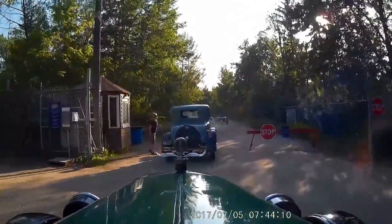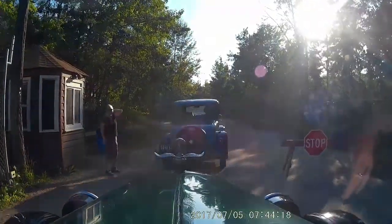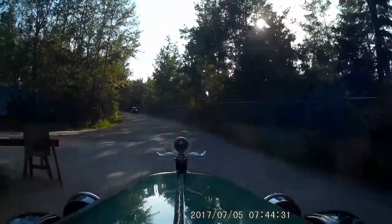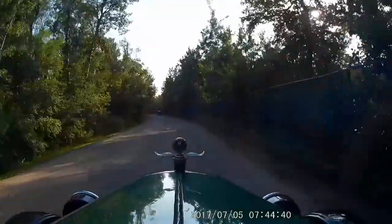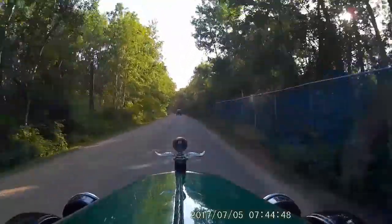Here we're passing a checkpoint, and one of our members is just checking us through. So he doesn't usually talk that fast.